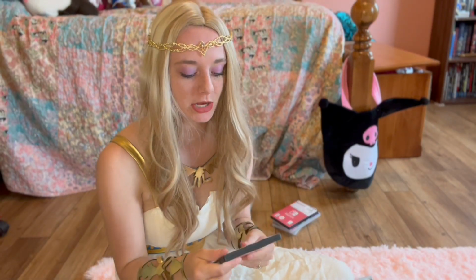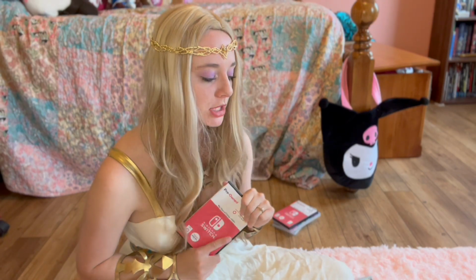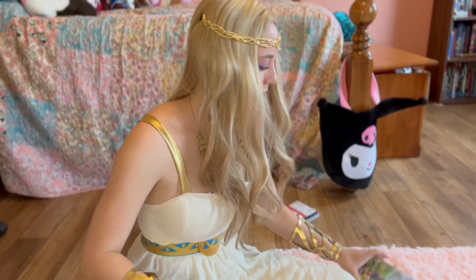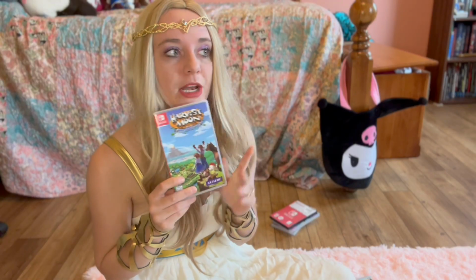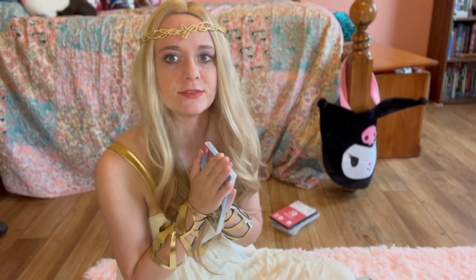I also have My Time at Portia. I don't have the official art on the front because I got it pre-owned from GameStop. But My Time at Portia, really cool game. My Time at Sandrock, the sequel just came out, so I really want to play that, but Portia was a really fun game. I have Harvest Moon One World. Not my favorite Harvest Moon game, but I'm really excited for Harvest Moon The Winds of Anthos.